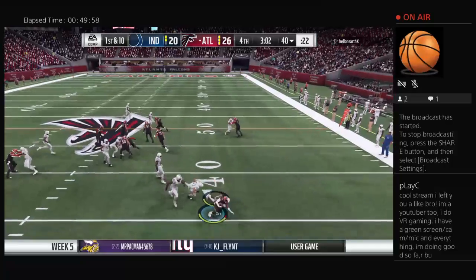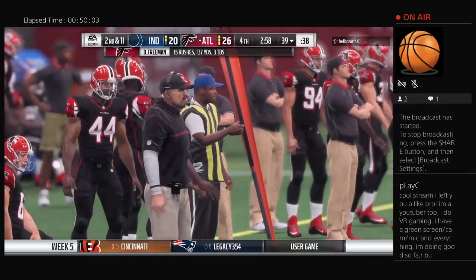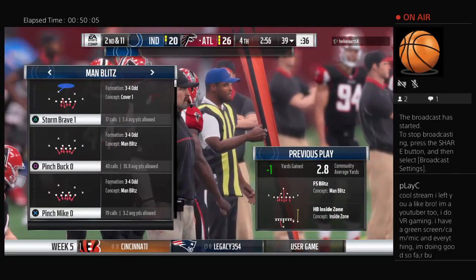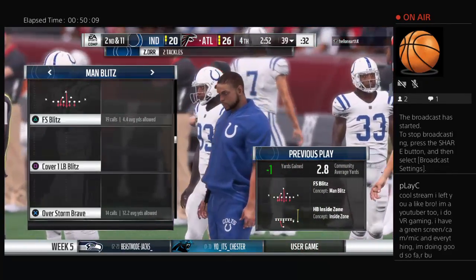Freeman. And maybe a measure of revenge there. He's had his way in this one, but this time they get him behind the line. That's going to go as a loss of a yard, and it'll be 2nd down.